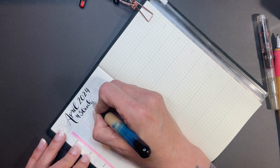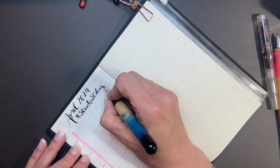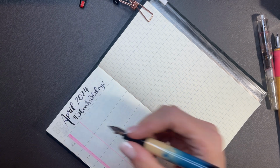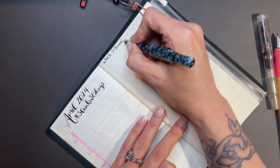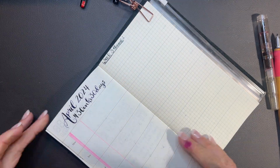I'm Addie, and this week I decided to do a rainbow with ink because after it rains, you might see a rainbow. This week has some of my favorite colors in it, and hopefully you'll like some of them too. Here we go, week 3.